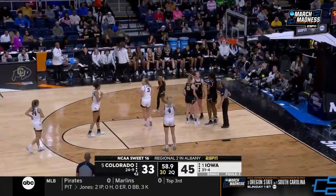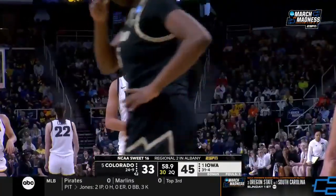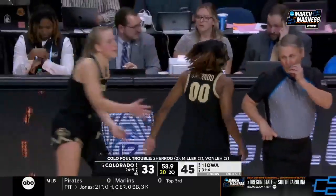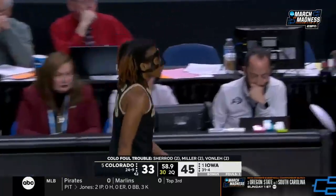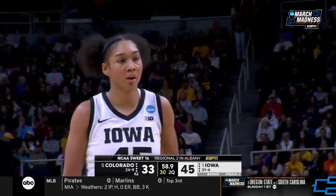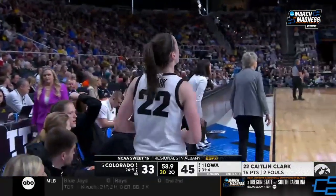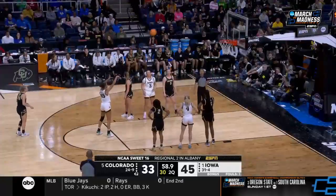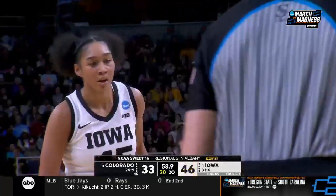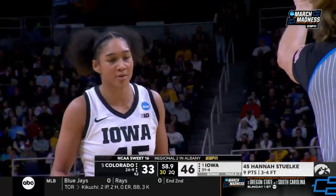So you have Sadler, Sherrod, Weta, Foreman, and McLeod, the five on the floor for Colorado. Sherrod will check out and Maddie Nolan in for Colorado. And now Iowa will check out Caitlin Clark with under a minute to go in this second quarter. Iowa really able to manage well, allowing Caitlin Clark to play even with those two fouls.